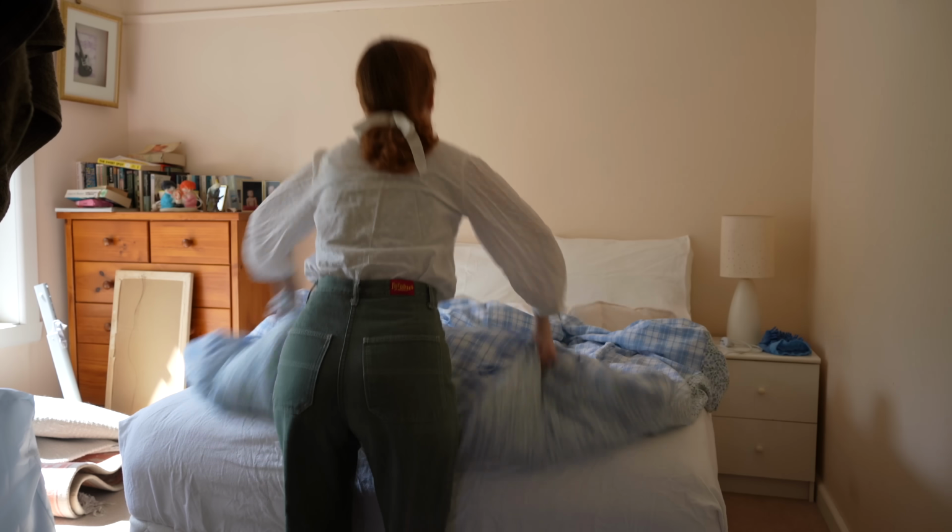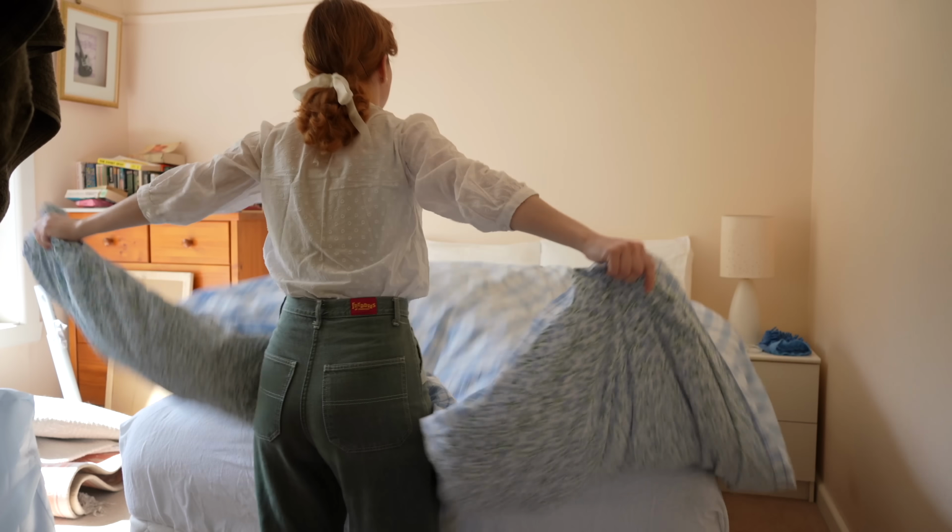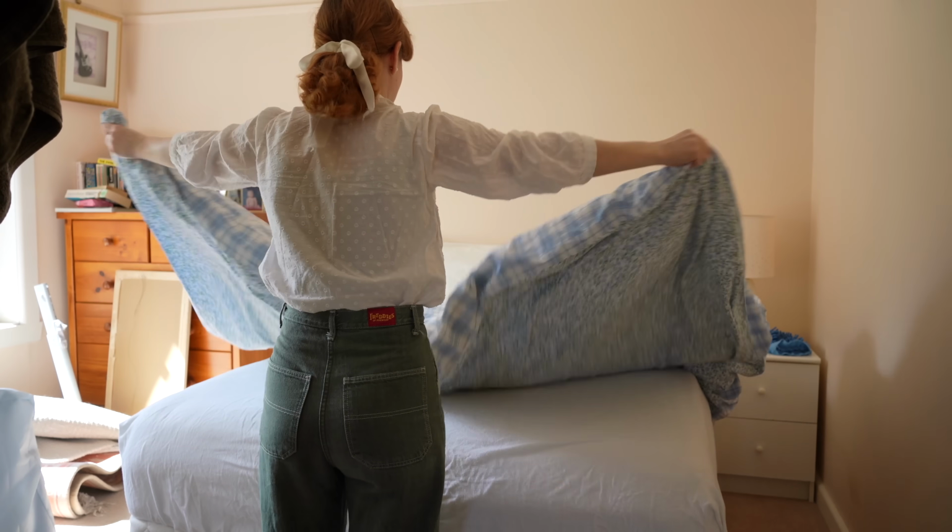I thrifted this vibrant floral and plaid doona cover because I wanted to liven up the room with a burst of colour. Because why use plain old white when I can use colour?